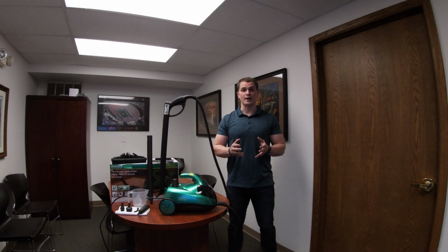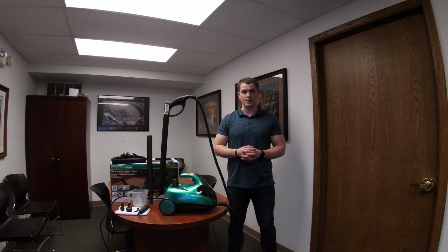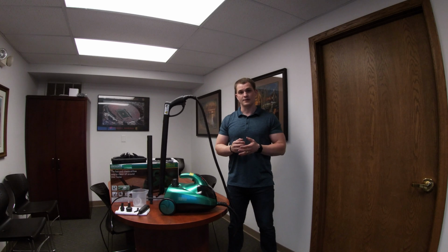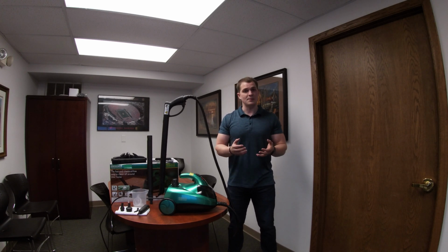All right, so I just plugged the machine in, and I pressed the power button on the top right here. There are 2 lights in the front of the machine here. The red light just stands for power, and the orange light means that it's building up pressure and the heat. When that orange light goes off, that means that the machine is ready to be used. Like I said earlier, it takes about 12 minutes if the tank is completely full.